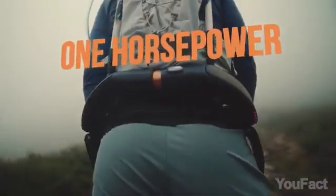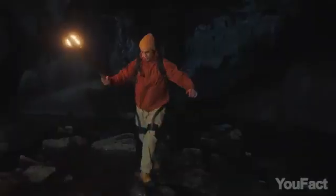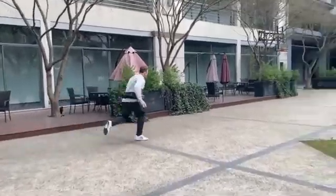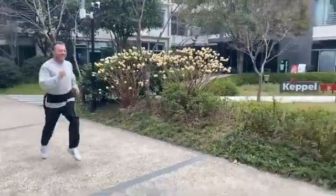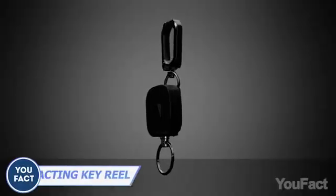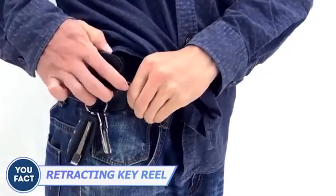Boasting cutting-edge sensors and technology, Hypershell intelligently interprets your body's movements. What's more, with the incorporation of motion engine technology, it becomes attuned to your motion patterns over time, seamlessly adapting to your unique habits. Those who prefer to keep essential items at hand will appreciate this accessory.